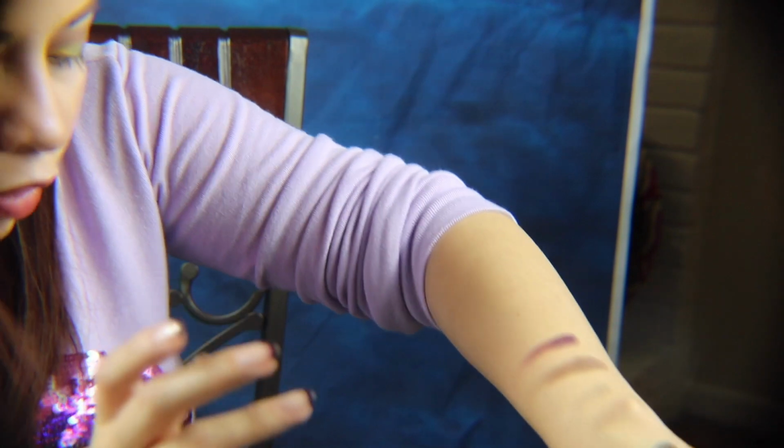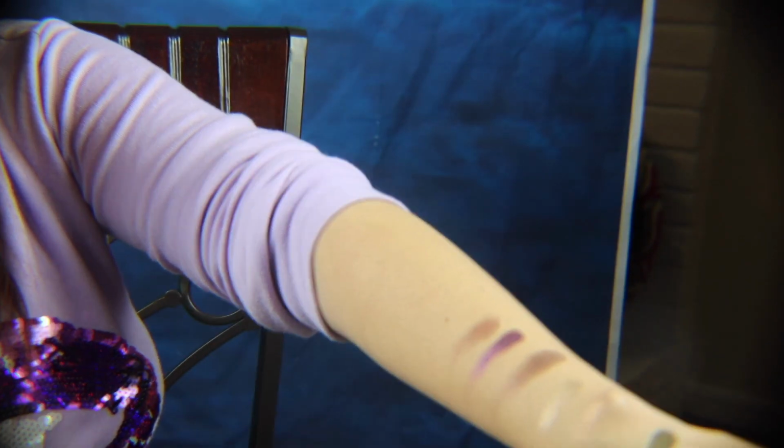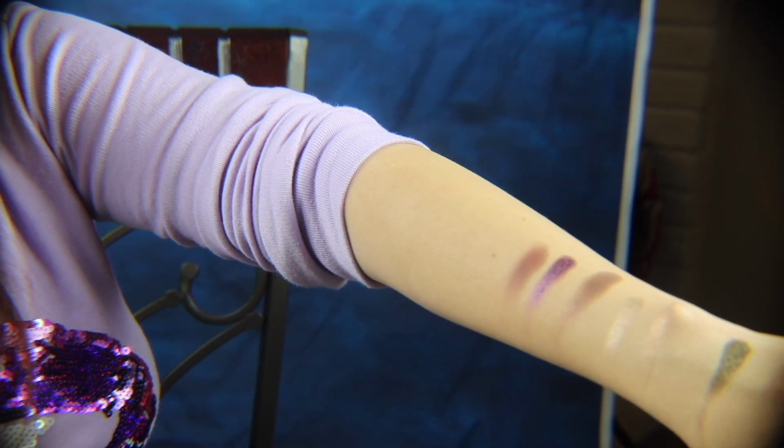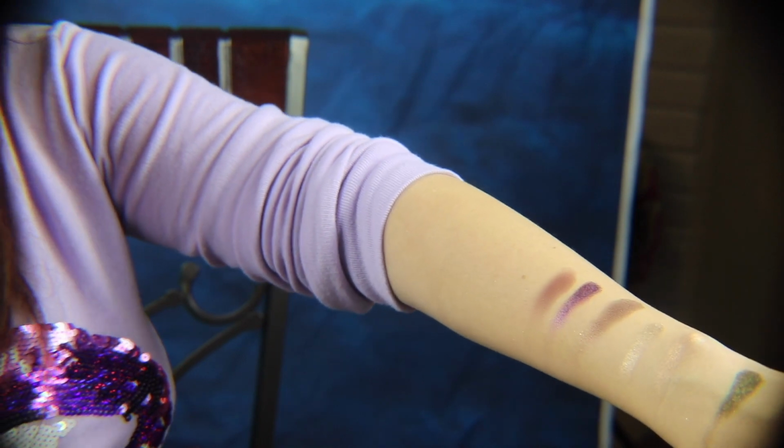So then, two more left. On the regular one, Sherry Cordial, C-O-R-D-I-A-L. I know, the swatching is horrible. This one is not exactly my favorite. I mean, I use it once in a blue moon, but it's not my favorite.